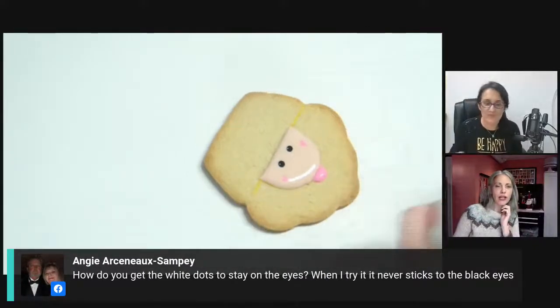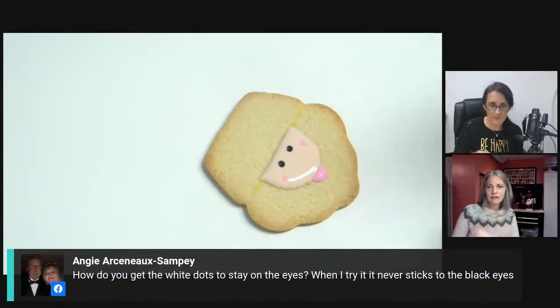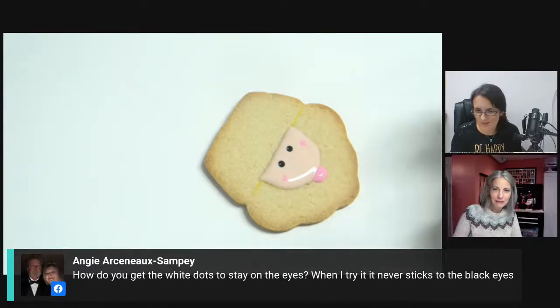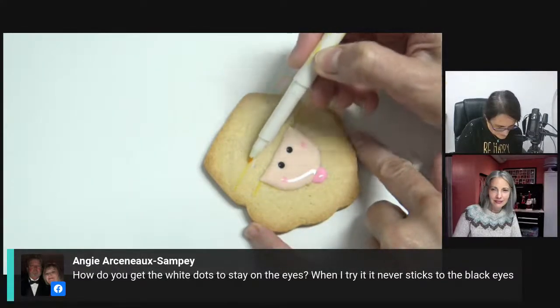Angie's saying that the white doesn't stick to the black. It doesn't stick to the black. So maybe your white, what consistency is it? Because I'm doing this wet on wet. If your white is too thick, then you're going to have a hard time with the icing sticking. I don't know why else it wouldn't stick.